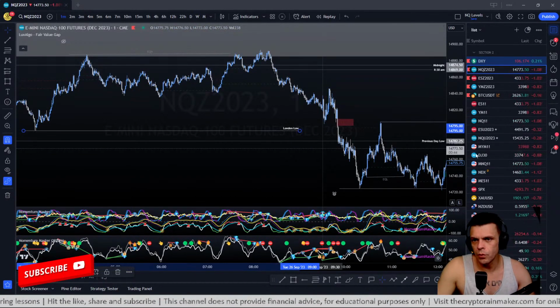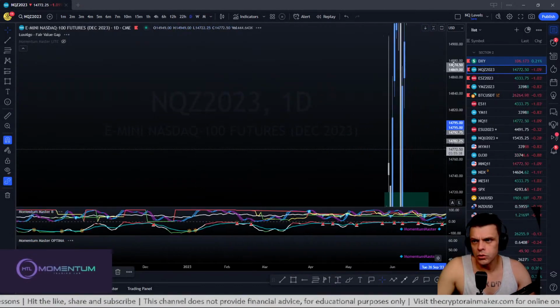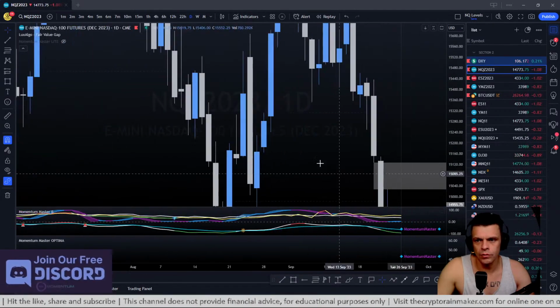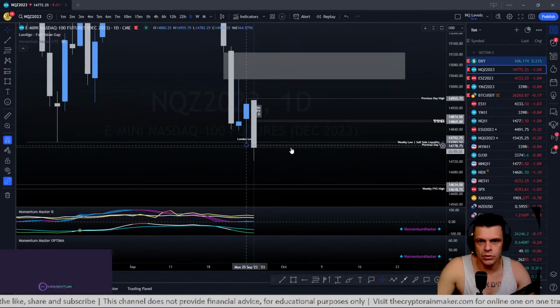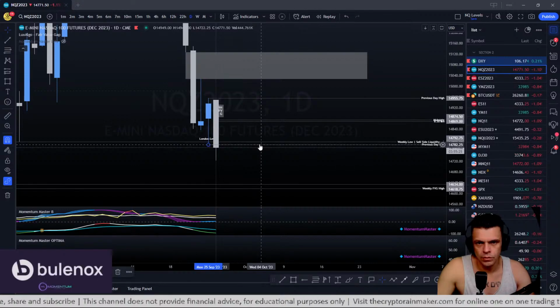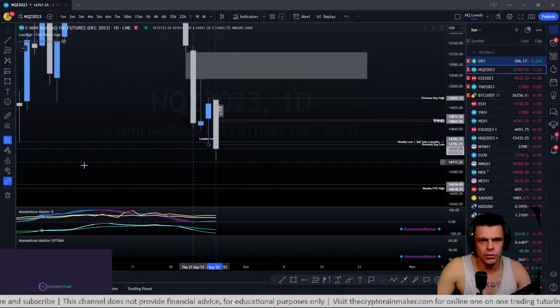The low was at 14,795, and I believe they also took it below the previous day low, knocking out all of that sell side liquidity. So right there was the previous day low. What is that? 14,782.